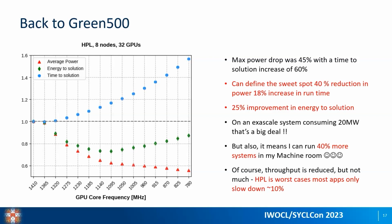Really good work that Athena did on that. And so with this graph, which one is which? Where's my key? That's frequency, power. So as you turn the frequency down, this is the native clock. We turned it all the way down to here. The power consumed during an impact run is here.